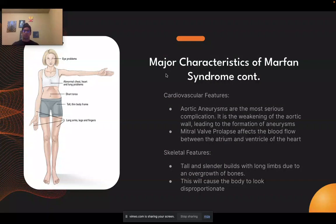On this next slide here, if you're looking at the image, this is a typical image or picture presenting what somebody with the major characteristics of Marfan syndrome will have. They will have very long limbs, very long and slender fingers and toes. You'll also see that the body is disproportionate and just does not look very normal. Very tall, very thin frame, very long arms, long legs, long fingers.